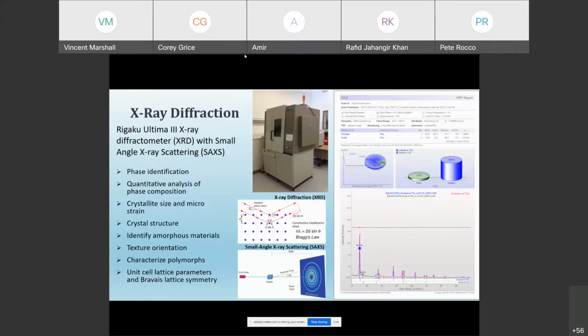If it's an amorphous material, you can get information on whether it's amorphous and some of the degree of the short order of that material as well. Texture orientation, so that's kind of similar to the pole figures that were generated in the EBSD, but this is more of a bulk technique where you can determine the relative overall degree of orientation of those crystals, or whether they are just randomized. You can get information about that. You can also get some information about the strain and stress upon the crystals, to see if it's something that's deviated from a natural random.